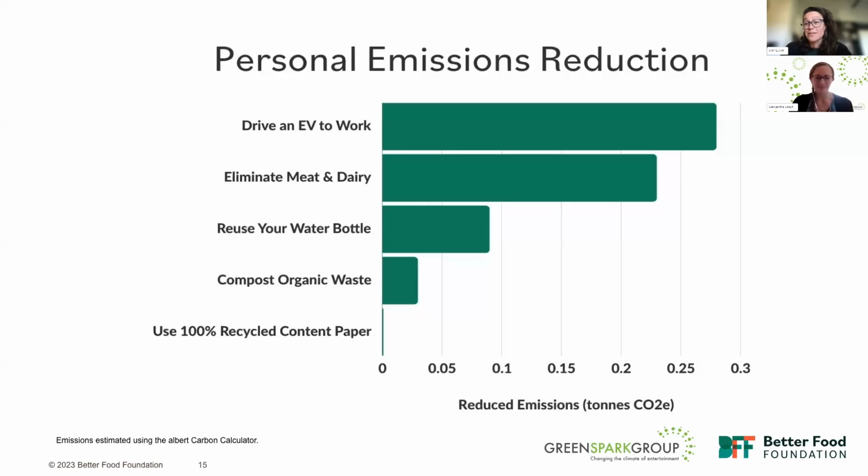I will also plug Green Spark Group does a really awesome training. If you all have not taken it, it's very, very cool. It's open, anyone can go. It's usually run out of Canadian organizations that we work with. And so if you have questions, definitely reach out.